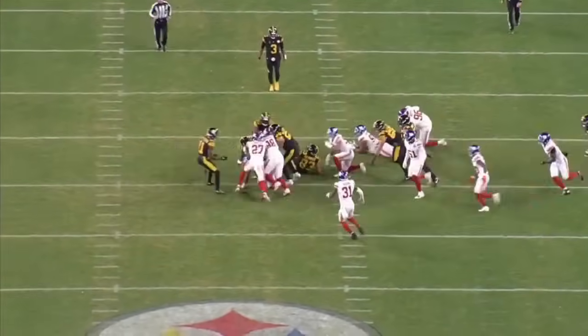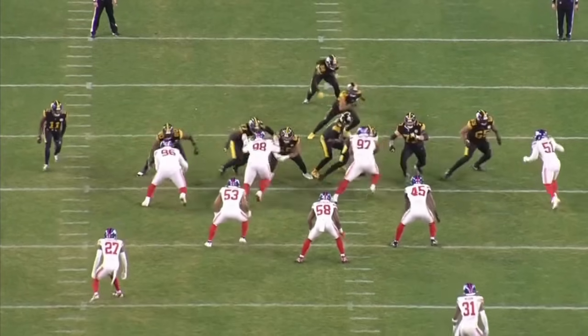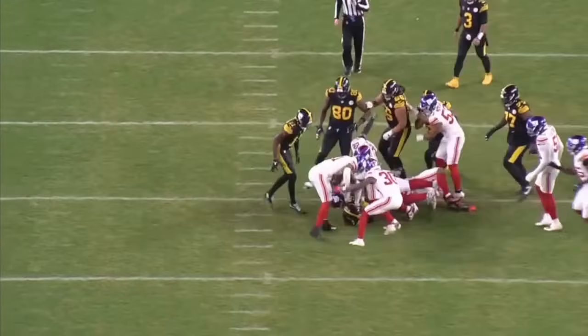I think his snap timing this year has just been a lot better. He's quicker off the ball. He's firing like an offensive lineman. He's not a bit delayed, and that's really instrumental in making these kinds of plays. So this is a really, really good rep.